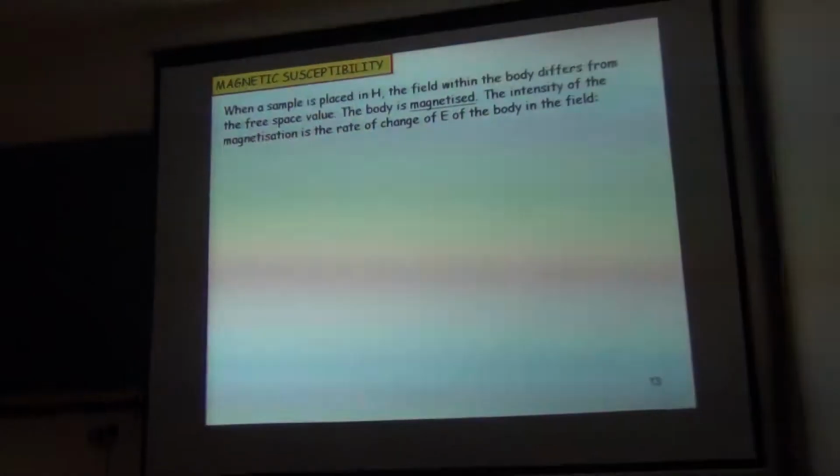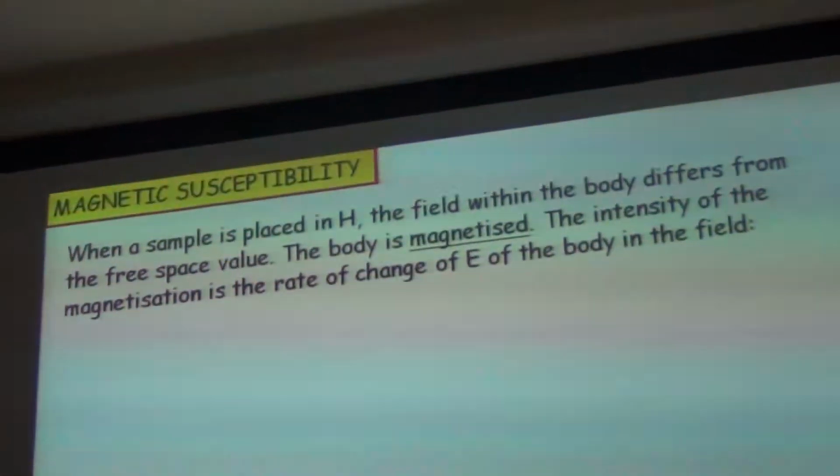Right, so magnetism, what is the parameter we measure? When I take my molecule and put it in the magnetometer, what we call a sweep magnetometer.